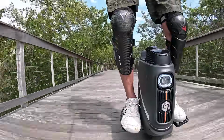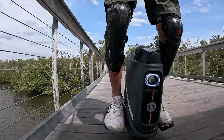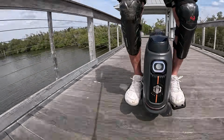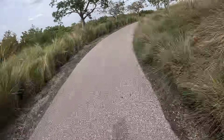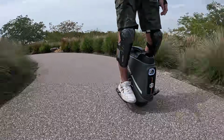Okay, this is kind of a hill. I was asked about how it does on hills. I guess a bridge is a hill, right? Sort of. Awesome. Sort of a hill, not really, sort of. All right, now I'm going up this terrace, but the grade is minimal, but let's see how it does. All right, no problem, no problem.